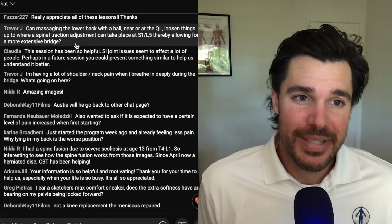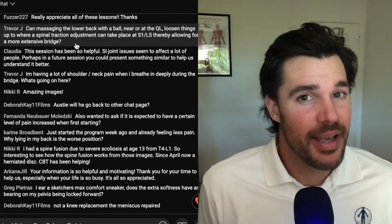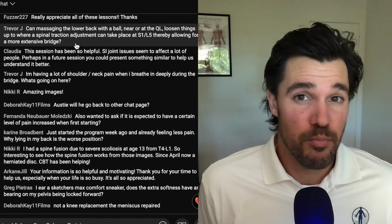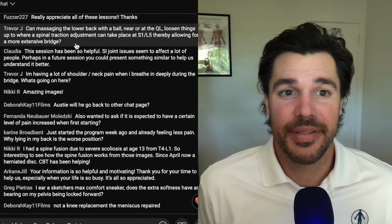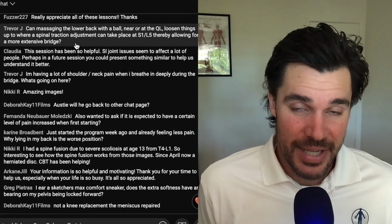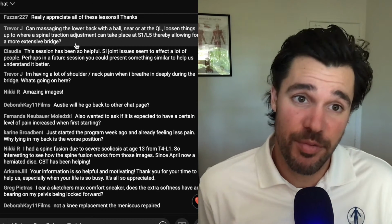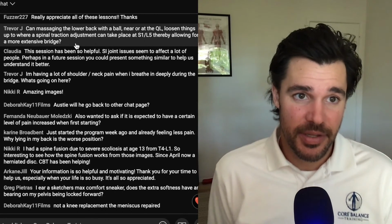And massaging the lumbar spine, massaging the lower back, is not stabilizing it. It's mobilizing it. So that's another way to look at it: you want to mobilize the thoracic spine and hips. Making that as clear as possible because that's really important. You don't want to loosen things up.